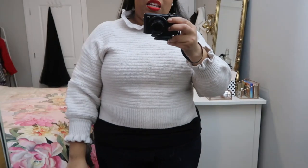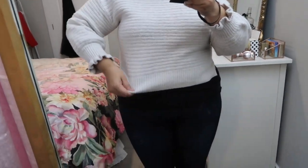Like, what the heck? The neck seems stretched out. The arms are so short, it's so cropped. All I can say is that it seems like it has to have gone through the wash and shrank or something. I don't know.